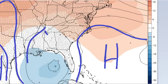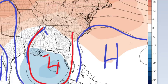Whoops, I wanted to... Oh, come on. There we go. Fat finger. Here's your upper trough, and here's the upper low. And Alberto is going to be responding, being drawn into the upper low.